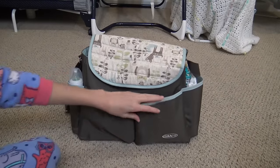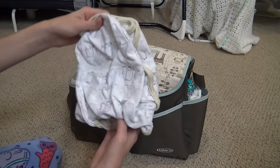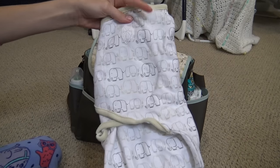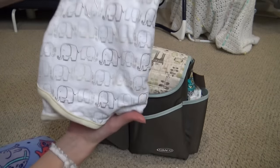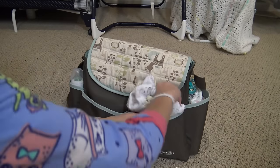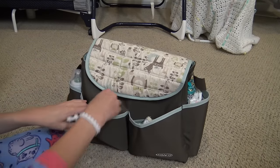So this is Graco. In this front pocket right here, I have a Swaddle Me, which was also sent by the same person who sent the bag. It's an elephant Swaddle Me. It's gender neutral, which I really like, so any of my babies can use it. I thought I'd put a Swaddle Me in here because if it gets cold, I don't need a blanket, I'll just use a Swaddle Me.